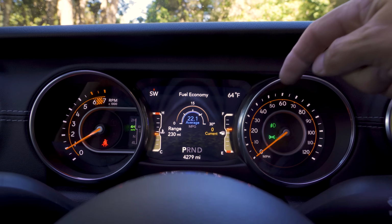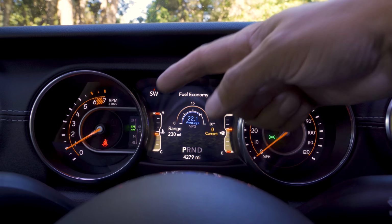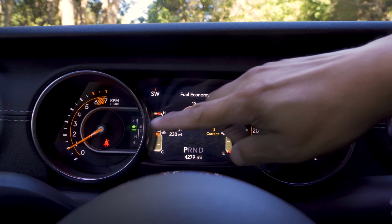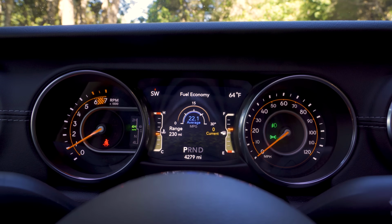Over on the driver's side, we have a physical speedometer on the right, a physical tachometer on the left, and then a large LCD right there in the middle. You can see that part of it is inside this dial and is showing us the status of the 4-wheel drive system, either 4 auto or 2-high right there.